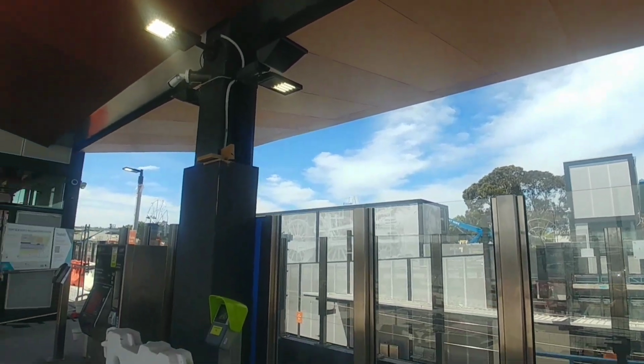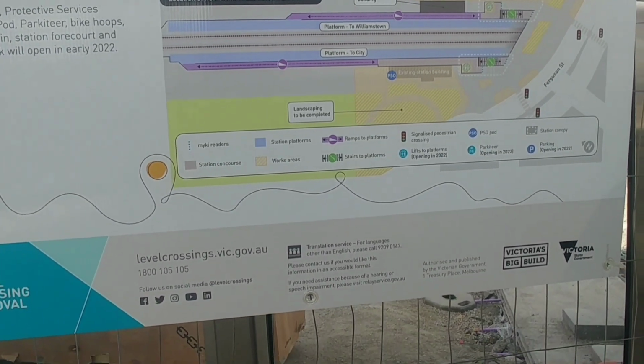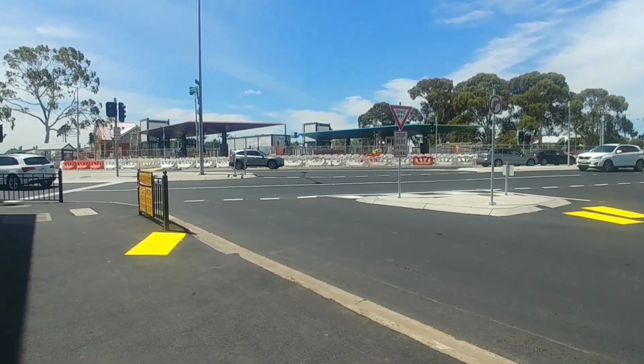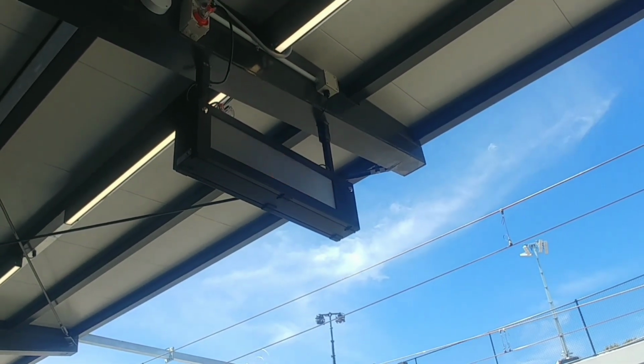Anyway, there's the passenger information display on ground floor. Here's a quick visual plan of the new station. Relatively similar, just underground version, I guess. And here's a level crossing removal. Looks very nice, new road. And take a listen to this.